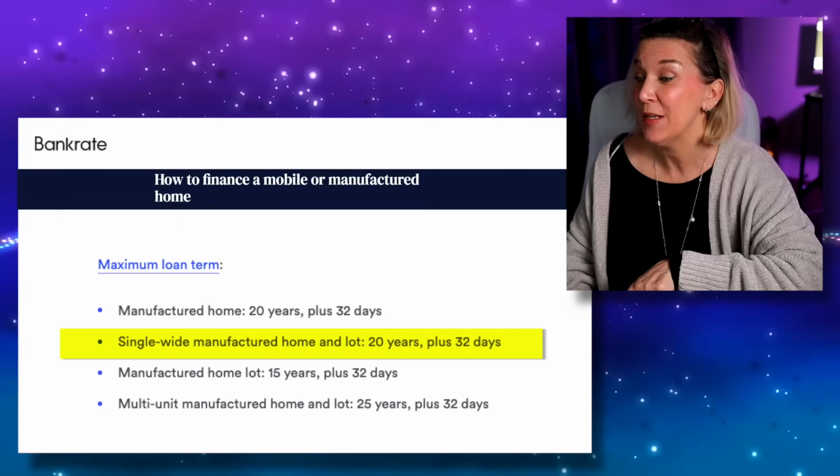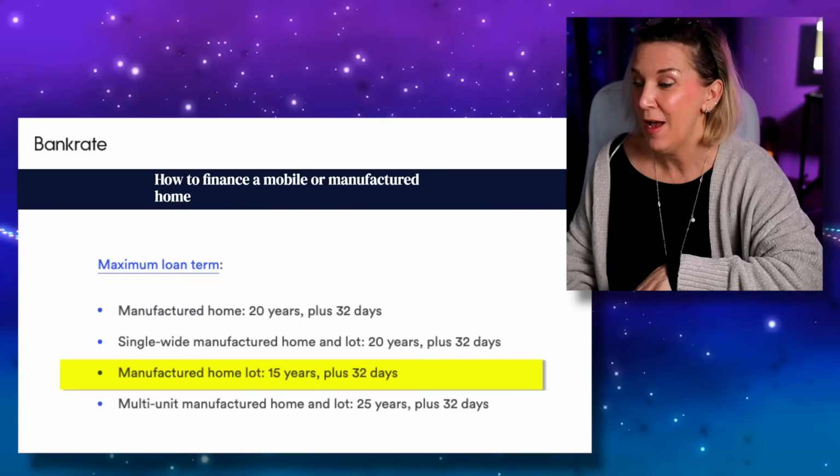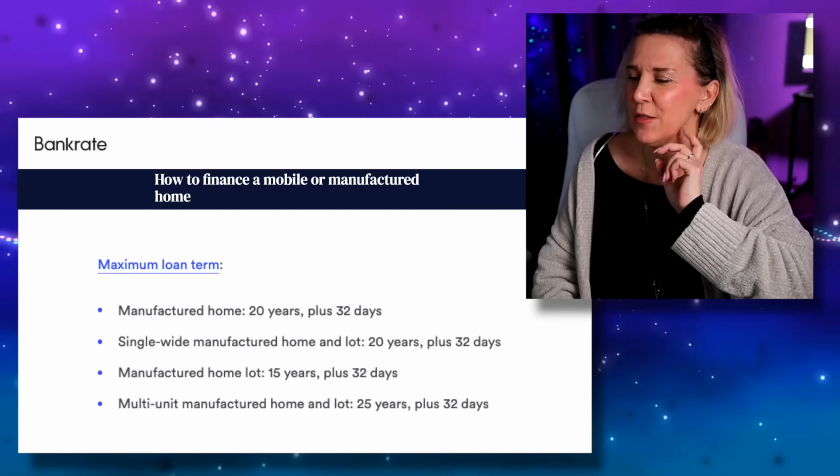A single wide home gets 20 years plus 32 days. A manufactured home with a lot gets 15 years and 32 days, meaning that if it's in a park, so you get 15 years. You're going to have to count off 5 years. So that makes your house payment even more. And a multi-unit manufactured home lot gets 25 years plus 32 days. I can honestly tell you, I don't know what a multi-unit manufactured home is.